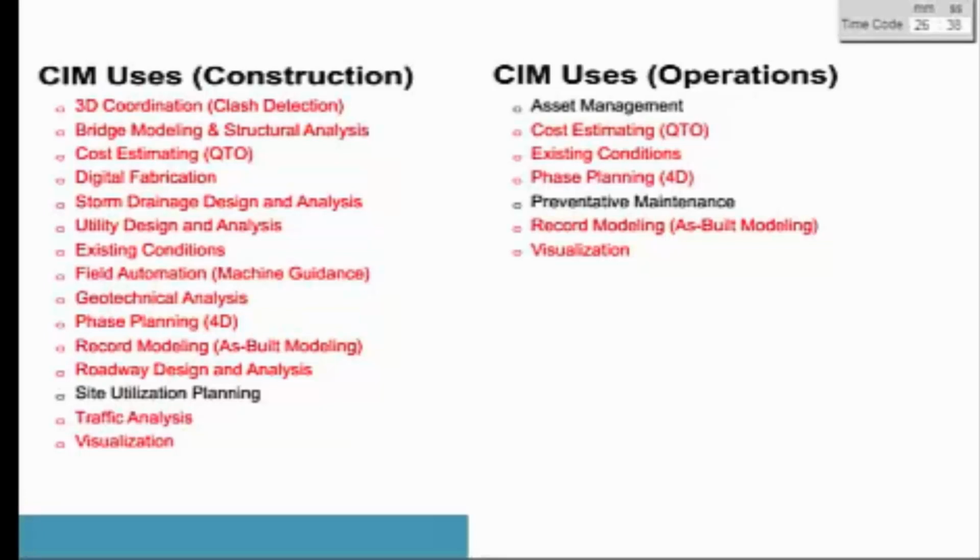With that in mind, the only CIM uses that are required to achieve that final product are design authoring, or 3D model production, drawing generation, or production, 3D coordination, otherwise known as clash detection, and design reviews such as QA/QCs. Sure, you'll probably do some sort of modeling of the existing conditions. This might not be necessary, but easier from an automation standpoint. I'm sure you'll also do some sort of a roadway design and analysis, as well as a traffic analysis.